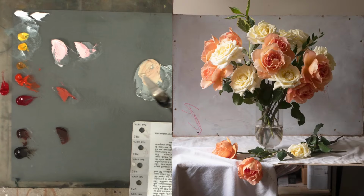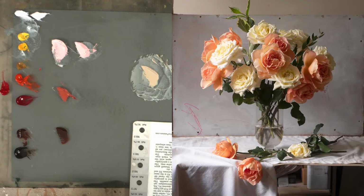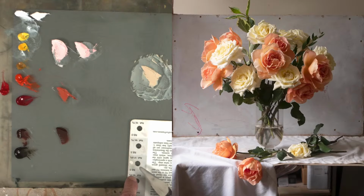The tricky thing is when I come to paint those cream roses, I actually can hit the value 9, and it's going to be really tempting to do it. But if I do, I'm going to throw out my orange roses. So I'm going to have to be consistent if I want to keep the chroma.